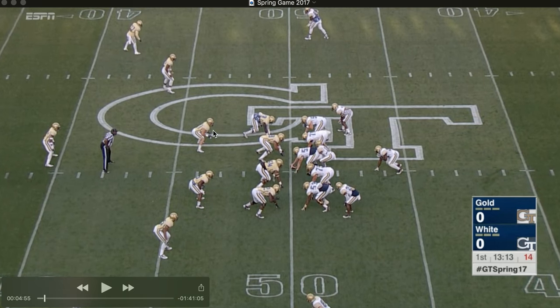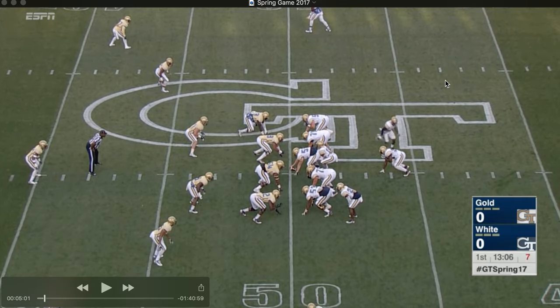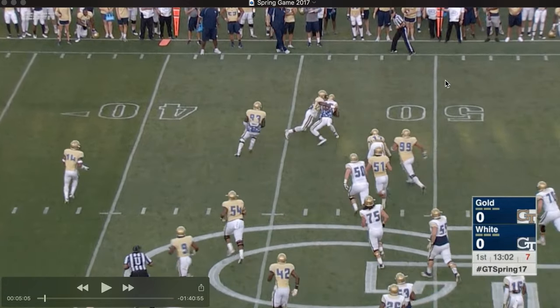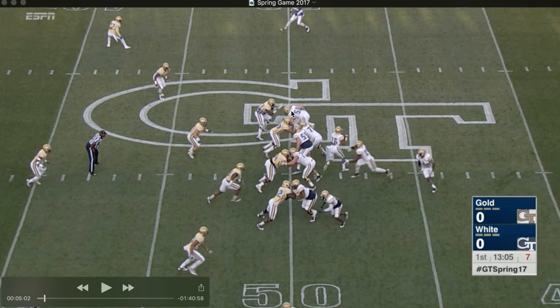All right. Let you see the play all the way through. Very similar setup that we've seen the last couple of times. Looks like there's some sort of check. And it's just going to be that pass. It's not really much to see on the pass. We'll go back and look at any of the blocking. Nothing in particular that we can see.